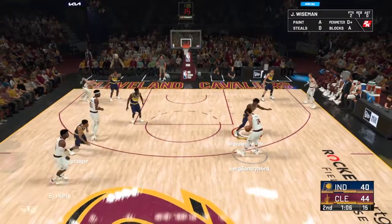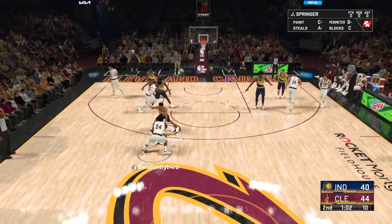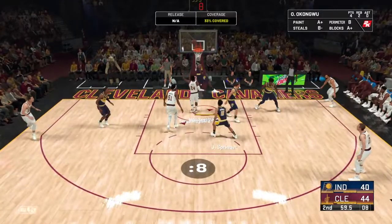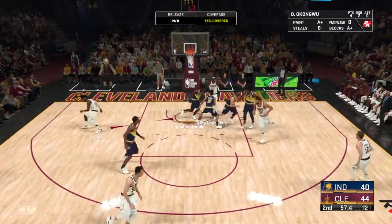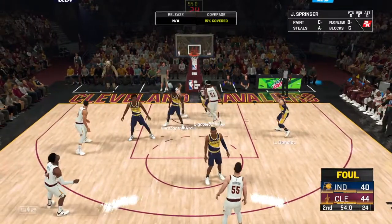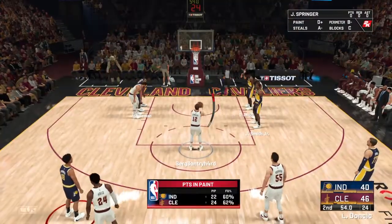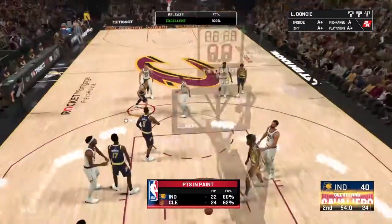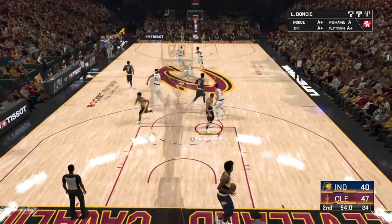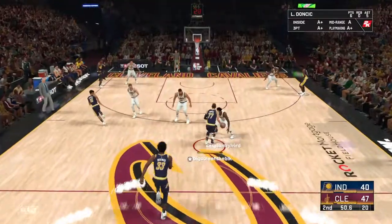Outside Gasol. Back to Hield. Driving in, buddy. Look at this. Outside for Robinson. Here's Kennard. Yes. Yes. Made one for a 3-point play. Defensive foul. And you gotta like how they're working the ball inside this quarter. They were struggling to do that earlier. Now they're showing the focus to take the ball inside.